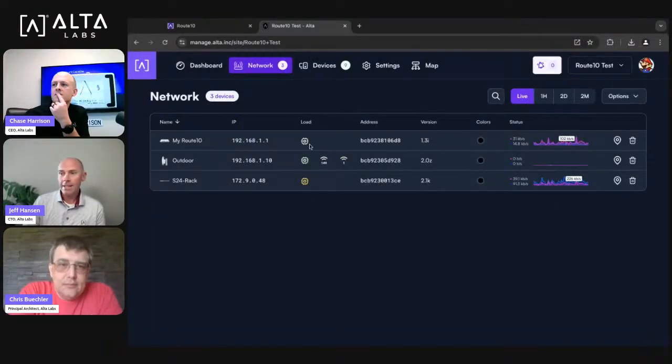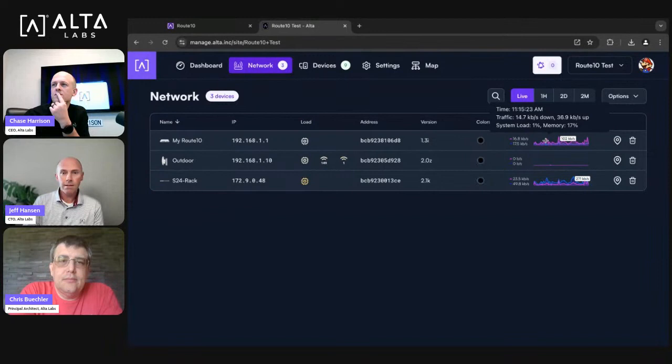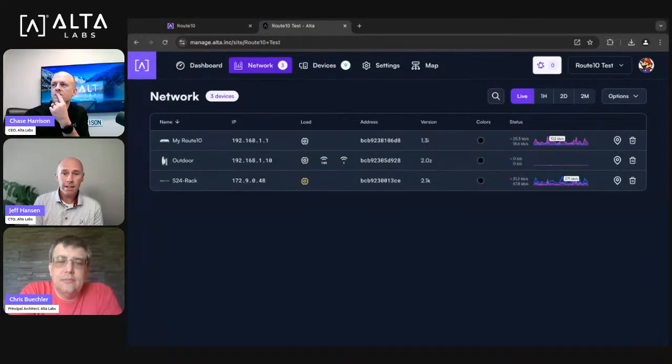With the mobile app, you just have to be next to your Route10 and you can set it up on any existing or new Alta Labs site that you create. So it's super easy to add it to any site that you have. This is an example site I have here. It's very similar to how you set up the rest of our devices if you've used Alta Labs before. Once you plug it in, it automatically shows up and you hit the setup button and it starts streaming the statistics. The cool thing is that all the statistics are real time. You can also go back in time and look at the hourly, daily, and monthly statistics as well. It maintains a database on the device that keeps track of all the statistics and everything that's going on.